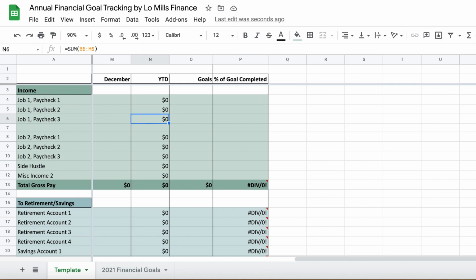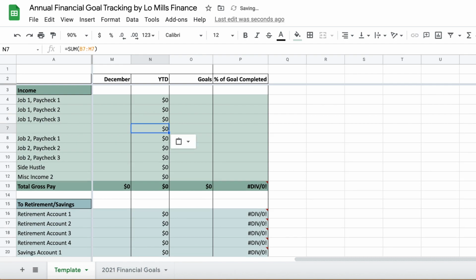You will need to copy this formula. So if you just go to the one above it or below it and hit Control Copy and then hit Control Paste, it will copy the formula in there to make sure that all your numbers are adding up. But it's just as simple as that if you need to add more rows. If you add a new row, you want to make sure it's in the middle of the section, not the very top or bottom, so it doesn't mess up the formula.